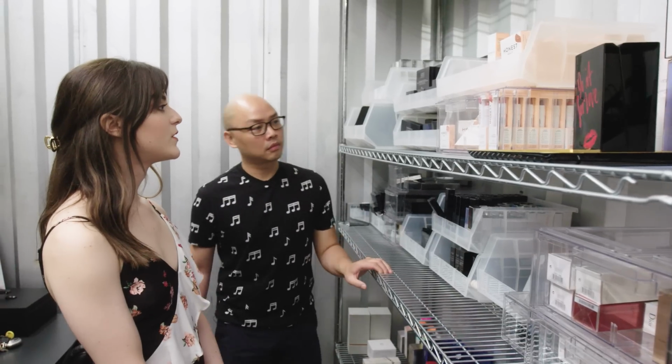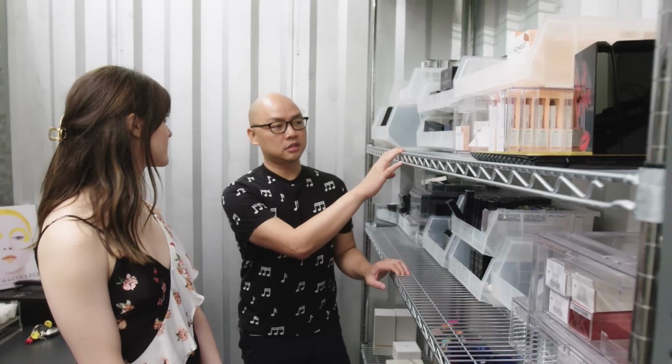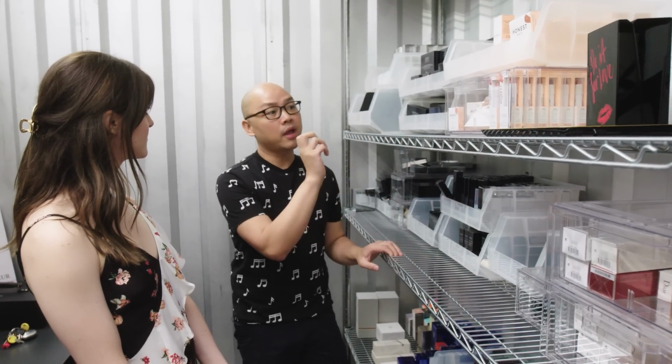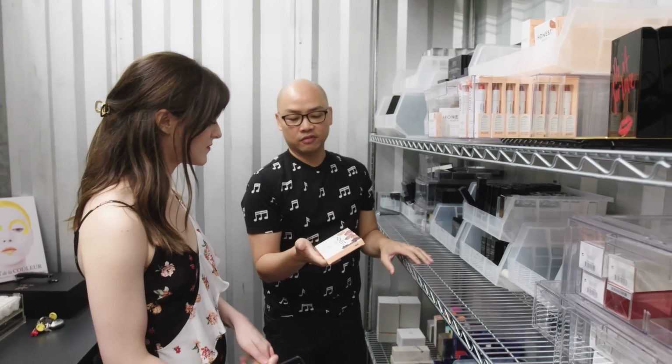So tell me a little bit about what you do for Honest Beauty. So for Honest, I'm their creative color consultant. So I work with Jessica and we talk about forecasting for the brand, new formulations, new packaging. This was an eyeshadow palette that I did for them. That's kind of like their greatest hits.